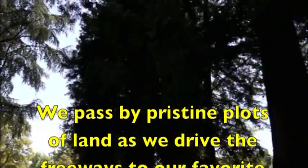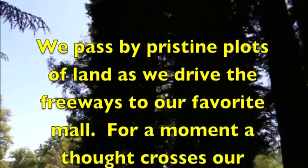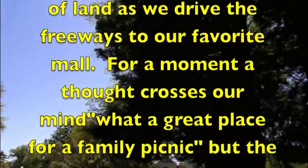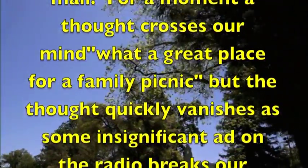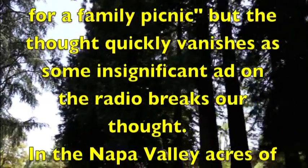We pass by pristine plots of land as we drive the freeways to our favorite mall. For a moment, a thought crosses our mind. What a great place for a family picnic. But the thought quickly vanishes as some insignificant ad on the radio breaks our thought.